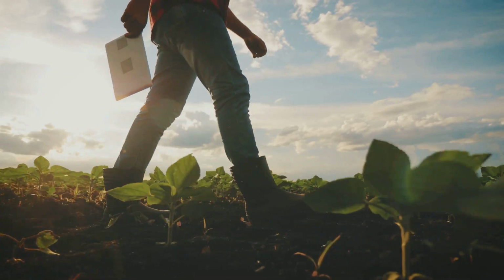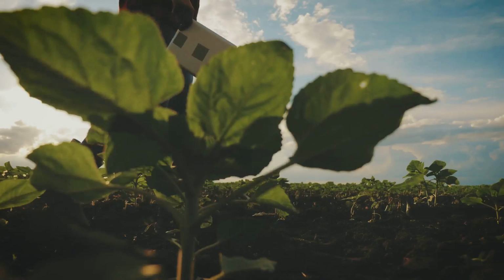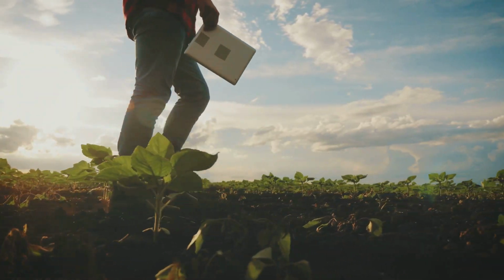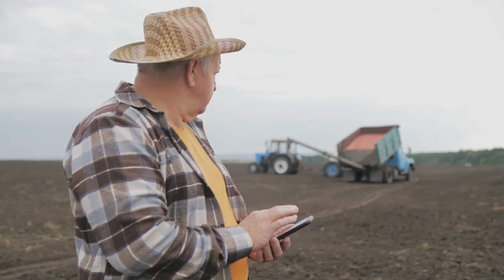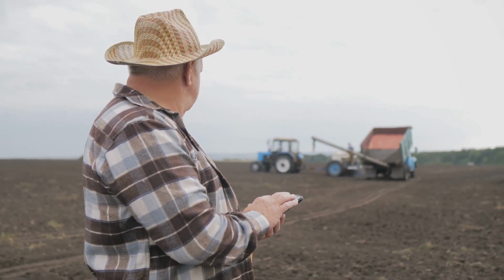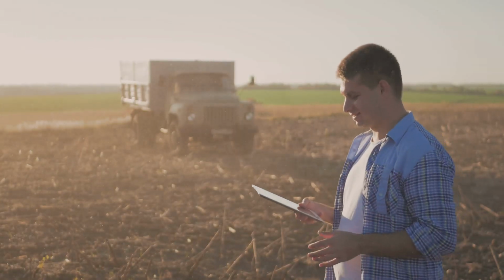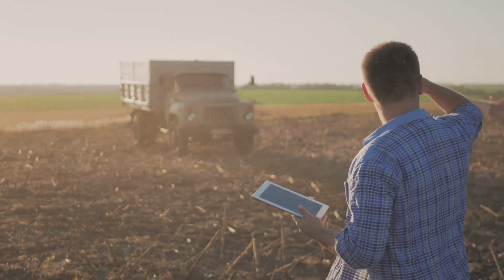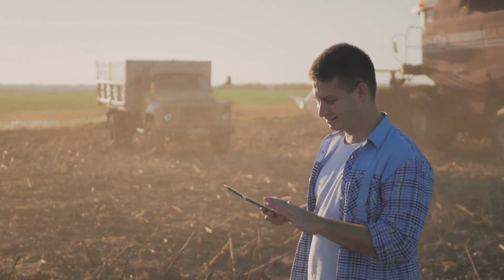Remember the days when farmers walked their fields, feeling the soil, checking the plants? They relied on their instincts and years of experience to make decisions about their crops. It was a time-consuming and labor-intensive process, but it was the only way they knew. Well, now they've got high-tech helpers. The modern farmer's toolkit includes tablets, drones, and tractors equipped with the latest technology. Precision agriculture is all about using technology to farm smarter, not harder. With GPS equipment and advanced farming techniques, farmers can now manage their fields with pinpoint accuracy.